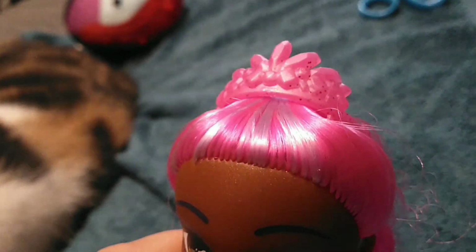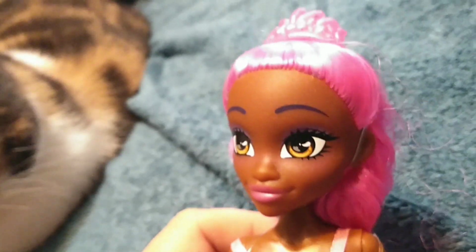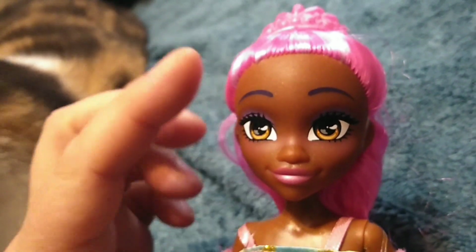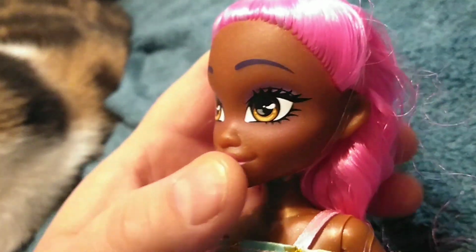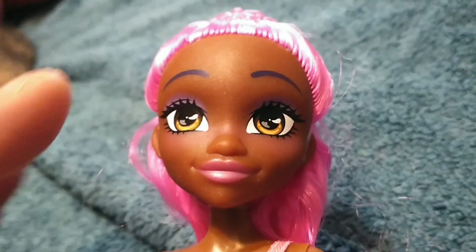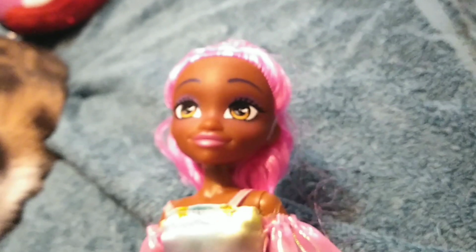Her hair is like a hot pink color, and you can see that there are some lavender streaks in there. I think lavender is their favorite color to use for streaks for some reason right now. Or that might just be the season, if these were meant for spring. We have a dark eyebrow and amber colored eyes, with lavender eyeshadow and a matte pink lip color, with lips that are closed.